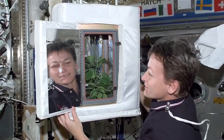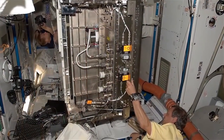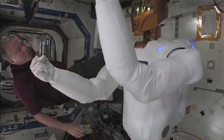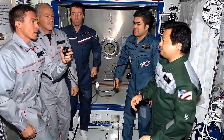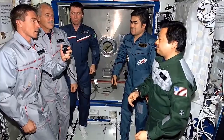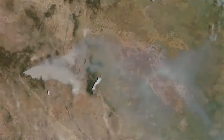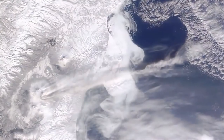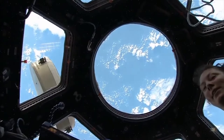Research on board the space station has provided advances in biology and biotechnology, physics, material sciences, robotics, and many other disciplines. The station has lifted us high above political, cultural, language, and national boundaries to observe hurricanes, tsunamis, forest fires, and volcanic action from afar while circling the world every 90 minutes.